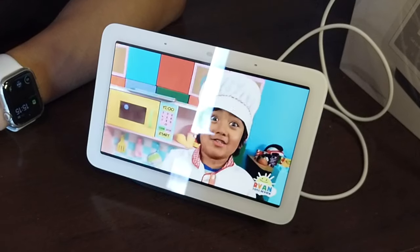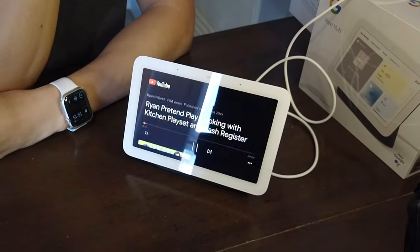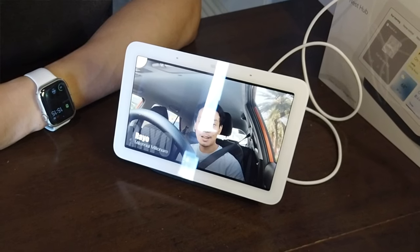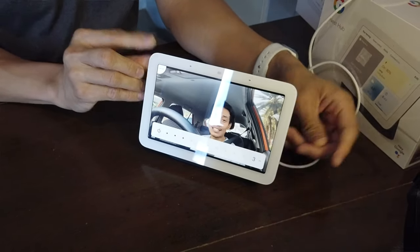Since this is a smart display, of course you can watch YouTube and Netflix here. Hey Google, play Ryan Rodrigo on YouTube. Playing Ryan Rodrigo on YouTube. So one of the things the smart display can do is you can ask it to play videos from YouTube and even from Netflix. Right now we're playing the video of Ryan about the Kia Stonic and how to get the Kia vehicle from Kia Alabang.